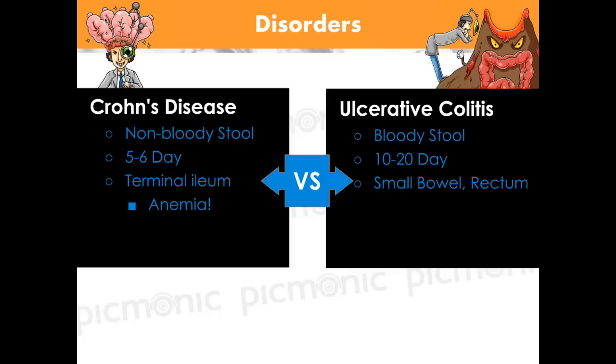The big things here is Crohn's disease. We show you this crown of intestines for Crohn's disease. We got some really comical Picmonics for it. But the interesting thing about Crohn's disease is it's usually a non-bloody stool. It's because it's not necessarily an inflammatory process, so it's not really bloody stools with Crohn's disease.